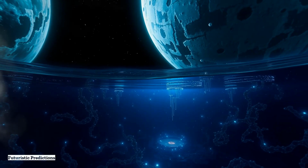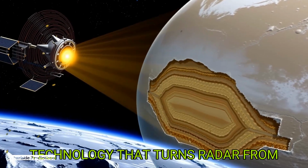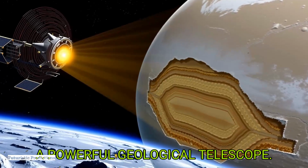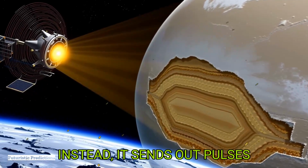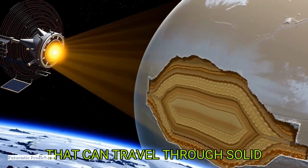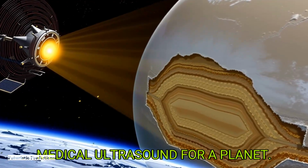So how do we peer through miles of solid ice to map this hidden world? The key lies in a technology that turns radar from a simple detection tool into a powerful geological telescope. Ice-penetrating radar doesn't rely on visible light. Instead, it sends out pulses of long-wavelength radio energy that can travel through solid ice with astonishing clarity. Think of it like a medical ultrasound for a planet.